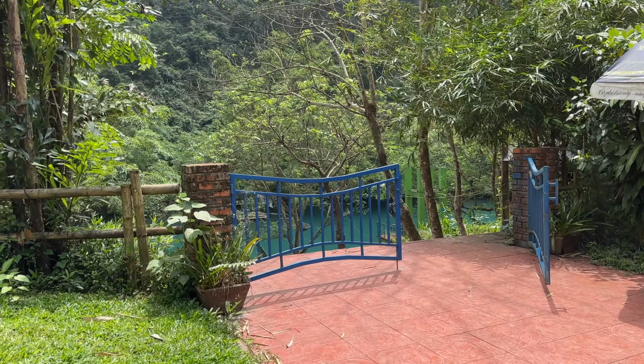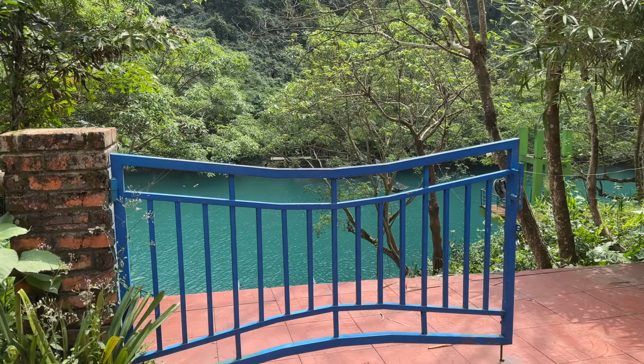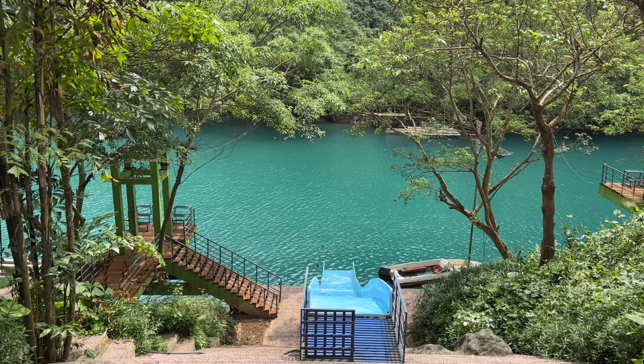How beautiful this water is. Wash your hands first, please, because you need to grab the food by hand.